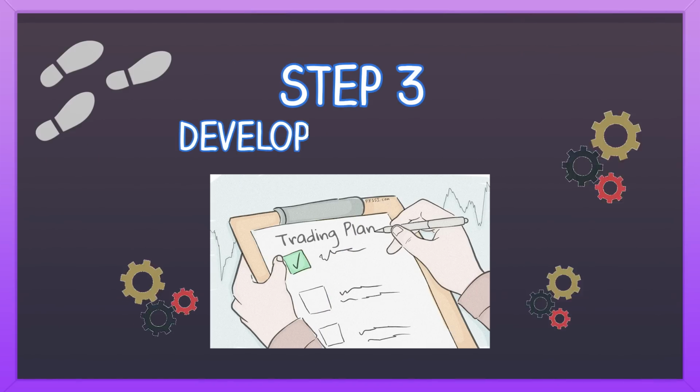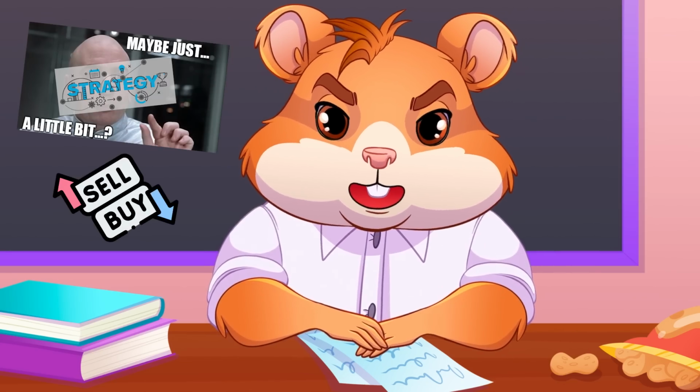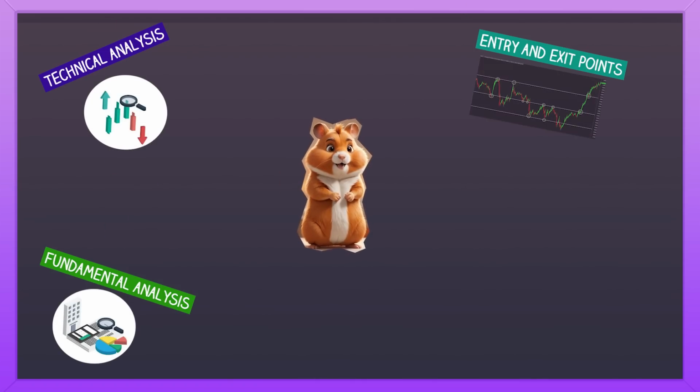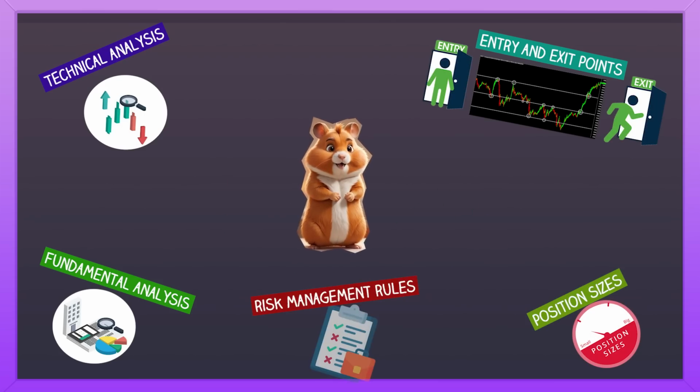Step 3. Develop a trading plan. Let's put a little strategy behind your buys and sells. You might, and will probably want to, choose between fundamental or technical analysis, set entry and exit points, determine position sizes, and establish risk management rules, e.g. stop-loss orders.